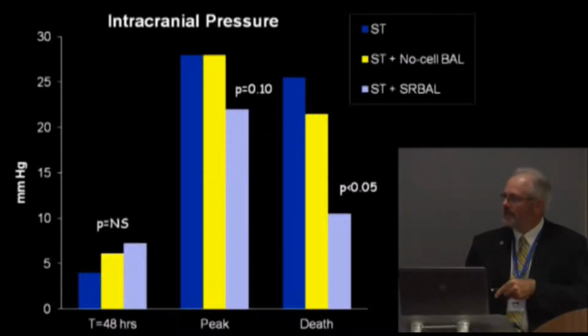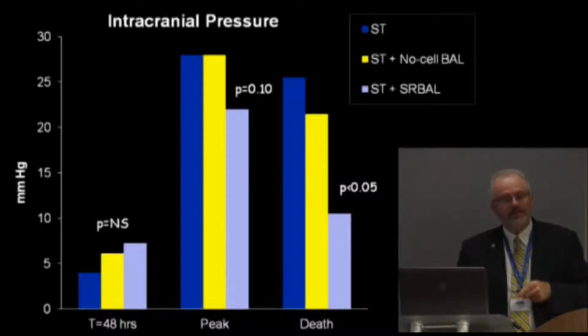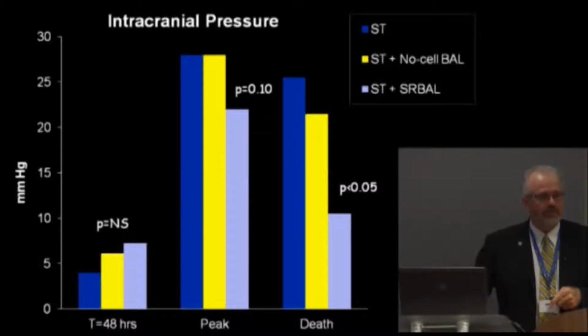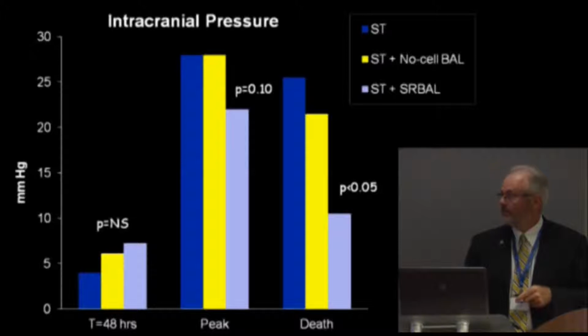If you look at ICPs, they start out similar at the beginning. The peak ICP are similar. The one pig that died on the Fresenius membrane had an ICP of 60 when it herniated and died. If you took that out, that number would be down here. So that one animal skews things. But at the time of death, there's a significant ICP difference based on our measurements with this telemetry-based ICP monitor.